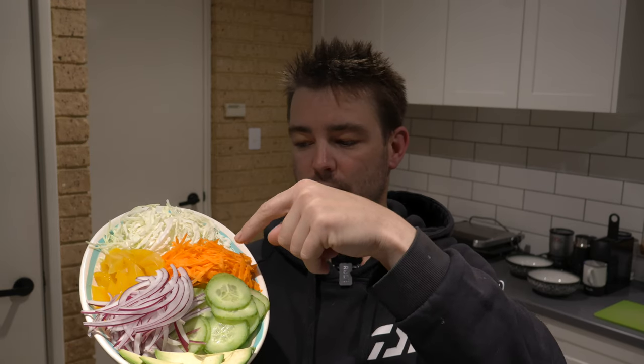All right, next day now. Fish is in the fridge, should be all cured. Get it out now. I've got the rest of my ingredients for tonight's dinner all put together, so I'll run through that quickly and show you what I've got. That's the rest of our bits to go in the poke bowls. So there's avocado, cucumber, red onion, carrot, mango, and cabbage.